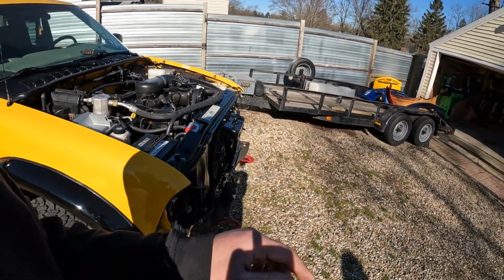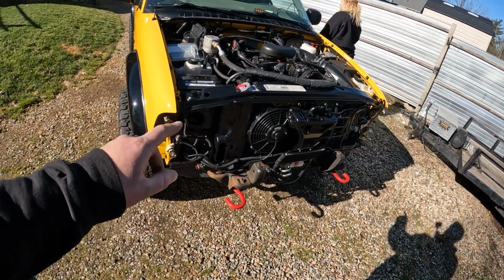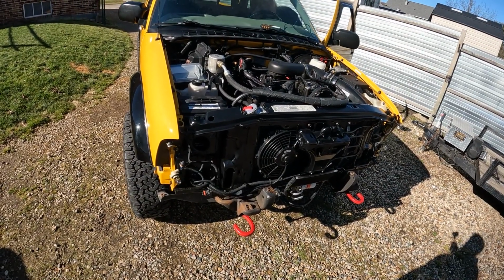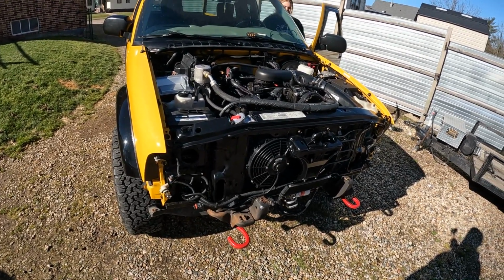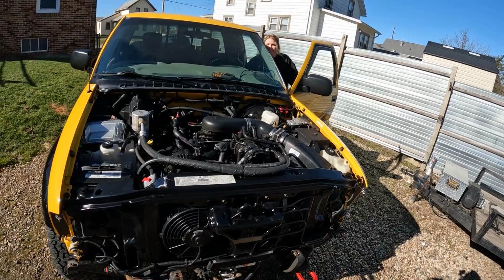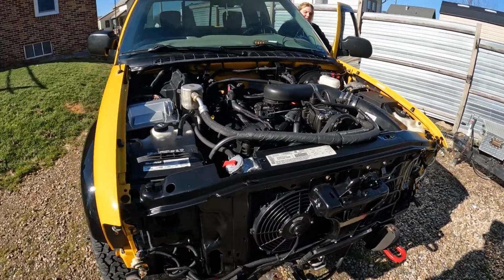You wanna do the honors? And after we drove it around, I think the computer started to learn what it needed to do, and it actually is starting up really nice now. Look at that, like a clock. Oh yeah, I gotta swap that. I'm gonna hook both these up to the low.